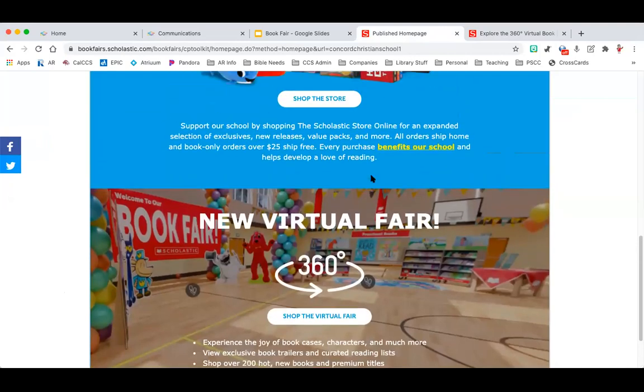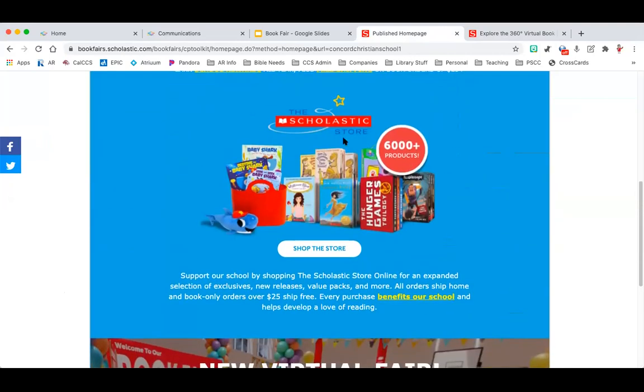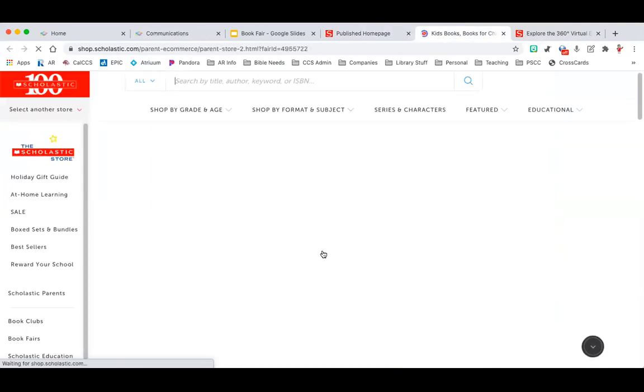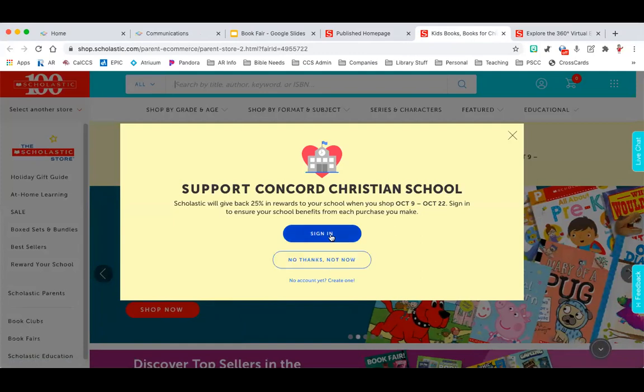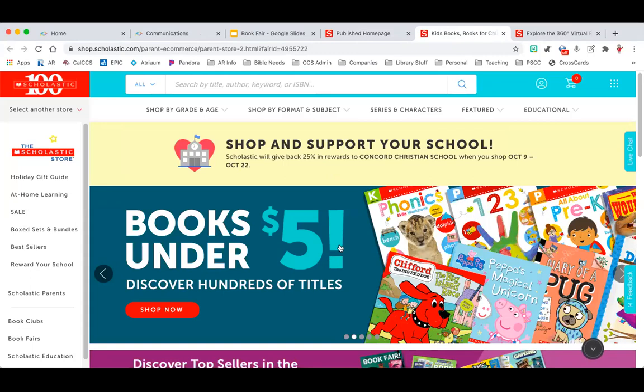And then in order to go shopping, you're going to go to this middle section of our book fair homepage and click Shop the Store. And once you get there, it's going to specifically tell you that you are here to support Concord Christian School. Woohoo! And if you don't want to create an account, you do not have to. And then you can do shopping.